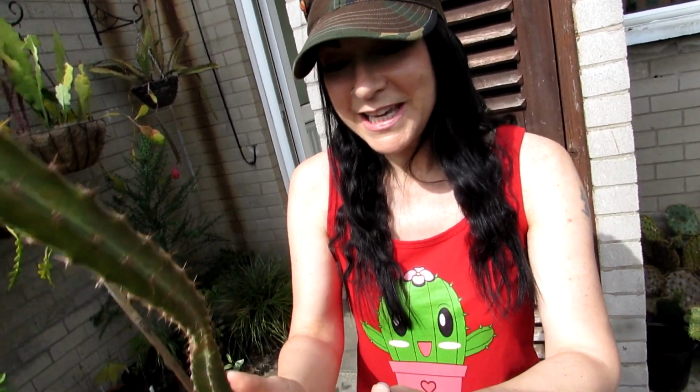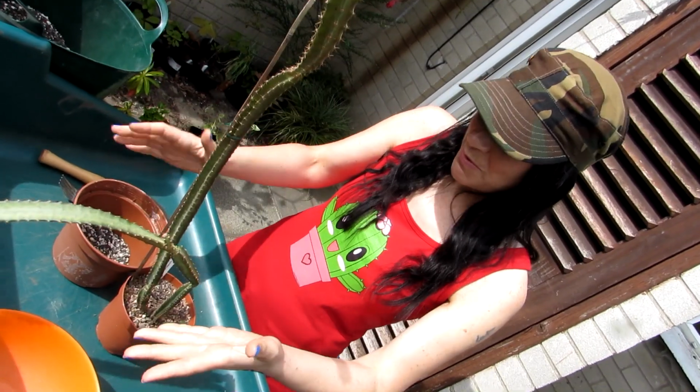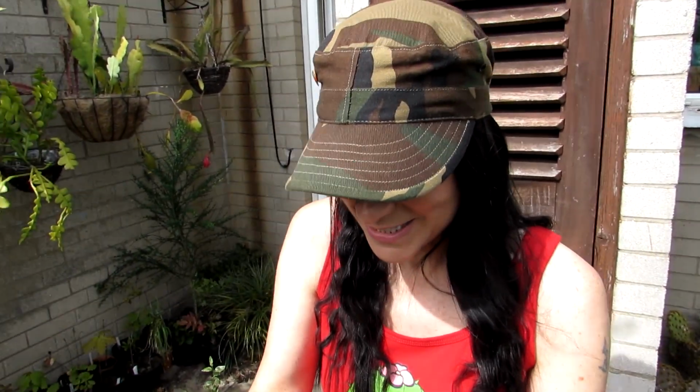And this one is our other Peniocereus, and this is what I'm going to be potting on. This we've had for about a couple of years now, and it's time for a repot. So I'm just going to talk to you a little bit about Peniocereus before I repot it, and a little bit about their care. Now, the Peniocereus is like a vining cactus that grows like a vine.